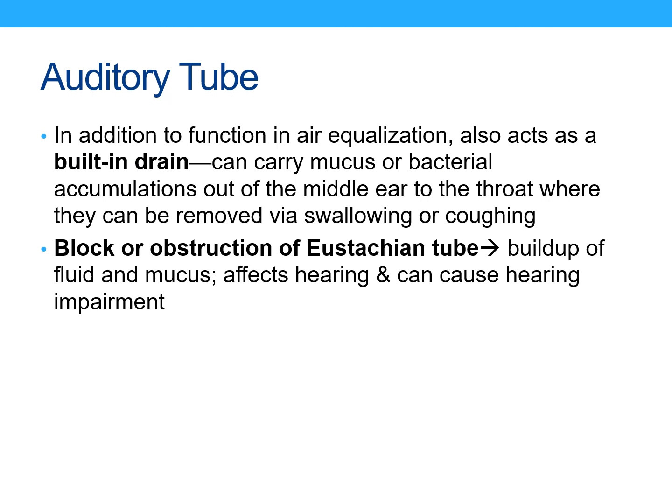If the eustachian tube gets blocked, and you end up with a buildup of fluid and mucus in the middle ear where it doesn't belong, that can also decrease your ability to hear.